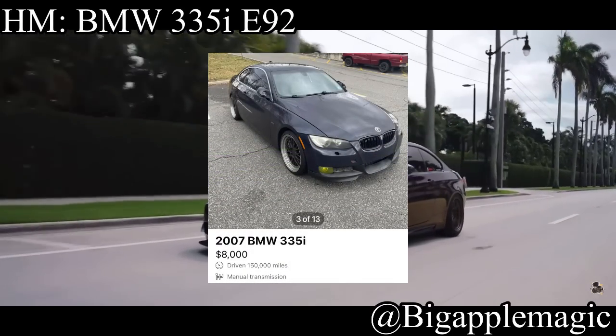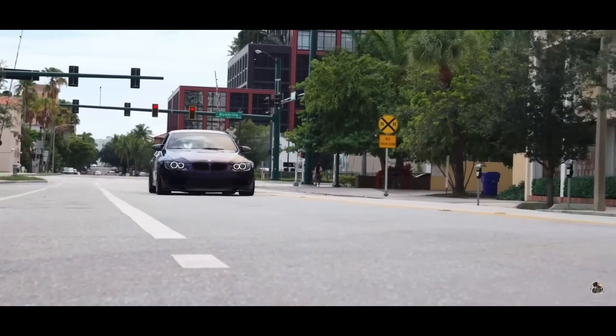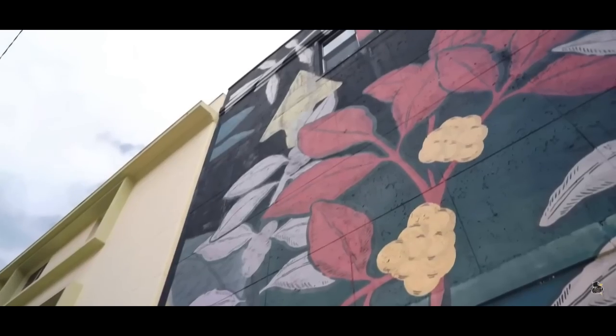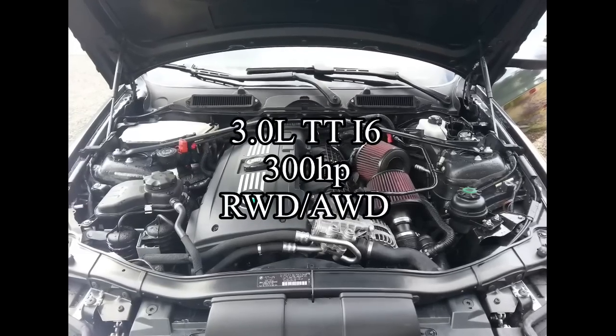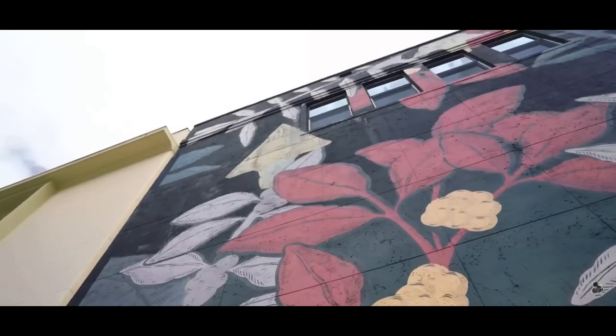Honorable mention time. It is going to the BMW 335i E92, of course. I mean, why not? The 335i E92 is, in my opinion, an absolutely beautiful BMW, and they come with a 3 liter twin turbocharged inline 6, making 300 horsepower, and it is rear wheel drive or all wheel drive.